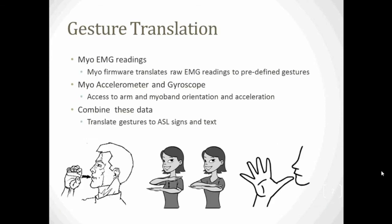The actual gesture translation process utilizes the EMG readings gathered from the Myo's firmware and translated into a series of predefined gestures. In addition to these gestures, we also are able to integrate the Myoband's accelerometer and gyroscope readings in order to access the orientation and acceleration of the arm with the Myoband on it. Combining these data, we're able to translate gestures into actual sign language and again into text.